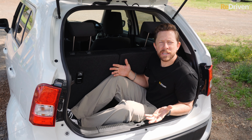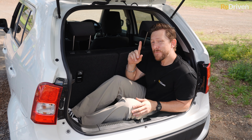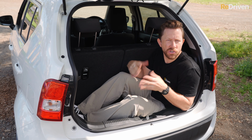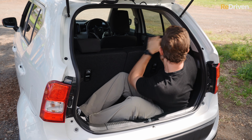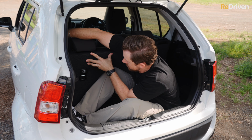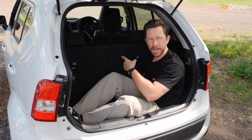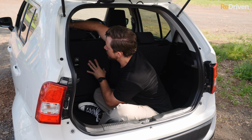Now, as far as the practicality in the boot goes, actually, again, really great use of space. Fun fact, this capacity is nearly as large as cars in the class above this in terms of size. Plus, as I said before, you can slide the seats forward to give you even more boot space like this, as long as you haven't got any passengers in the back that have legs. And then you can also obviously put these seats down.